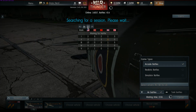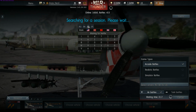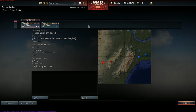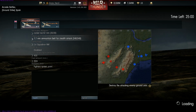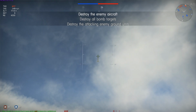I just noticed you could flick through the server tabs up here. Interesting. Okay, we picked up a Spain ground strike. I was going to say something about random battles. I'm really sleepy. Forgive. So we got Spain. It's a ground strike map. Change that stuff back to stealth, because I was not liking that tracer ammunition at all. Just too much.